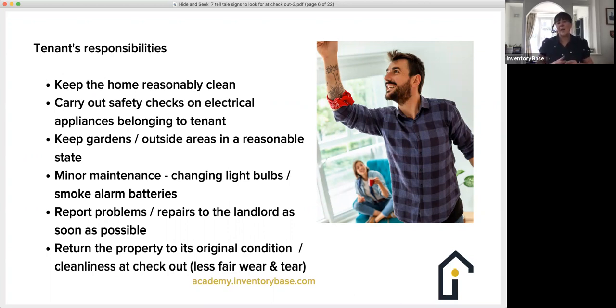Reporting problems and repairs to the landlord as soon as possible is key for any tenancy, because the quicker the landlord is told about it, the quicker they can get it sorted and fixed, and hopefully there are then no ongoing issues. The longer things are left to fester, and the problems accumulate and get bigger and bigger, then it becomes more costly and potentially more of a safety issue.